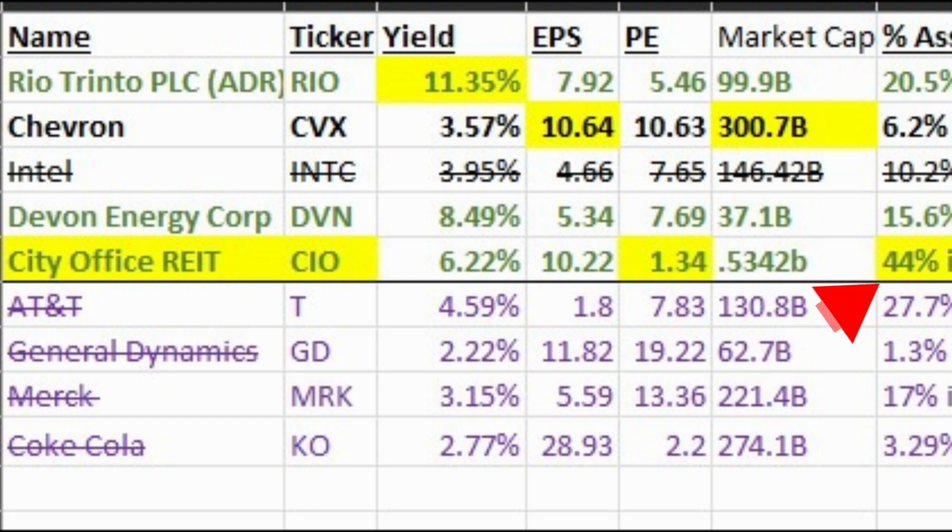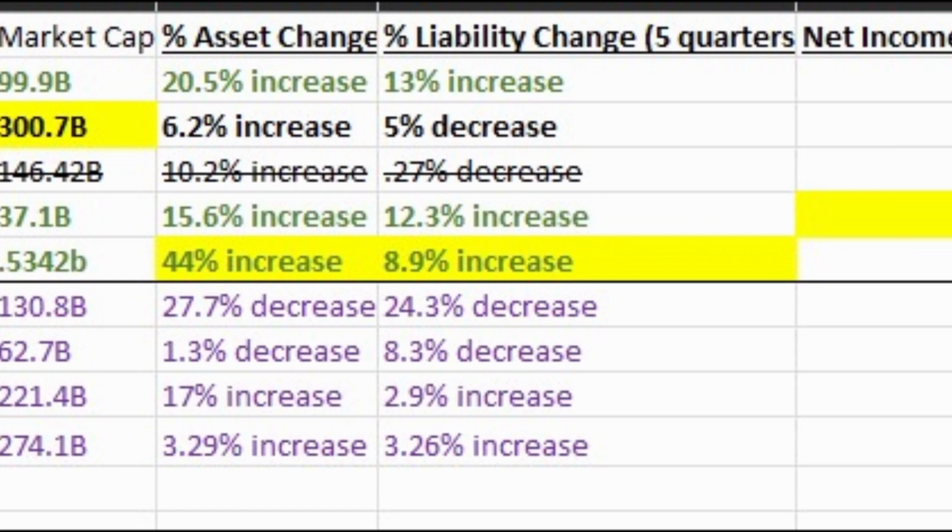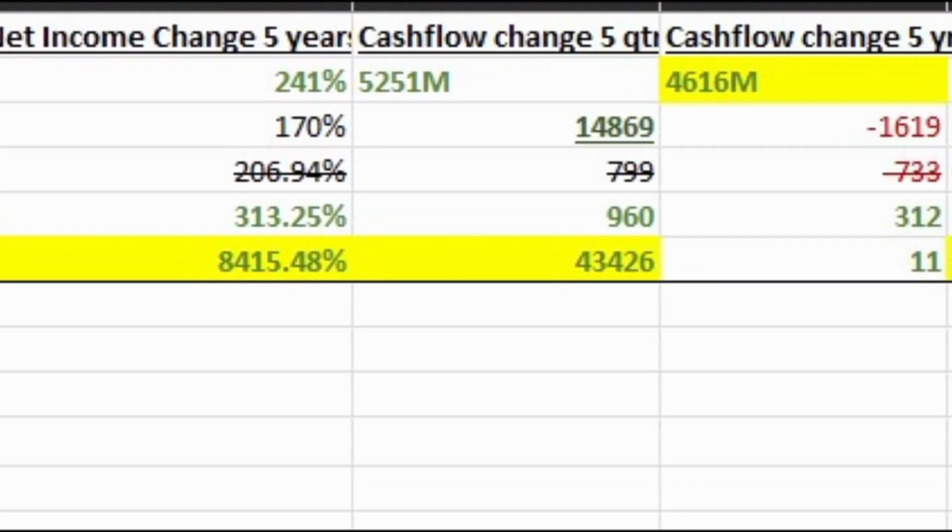What we did is we highlighted, out of that list, the companies that did the best. If they had the most asset changes that were positive, or the greatest liability change in percentage, that's highlighted. In this one, we got a little more nitty gritty into the finances. We asked, what is the yield percentage? What's their earnings per share? How low is the PE ratio relative to their earnings? What are their asset numbers? What are their liability changes? Because of how close some of these were, and how good some of them looked, some of these all look pretty good.